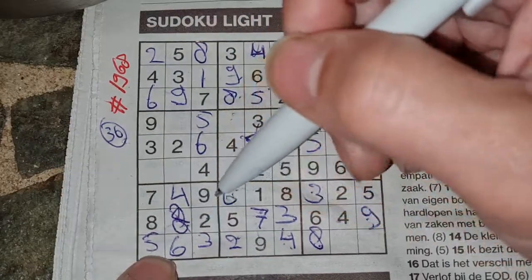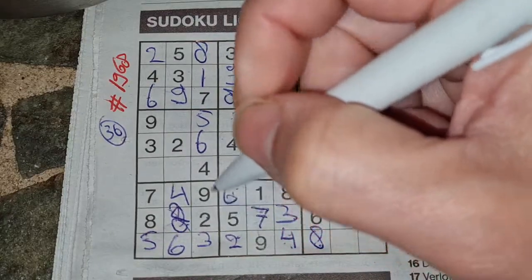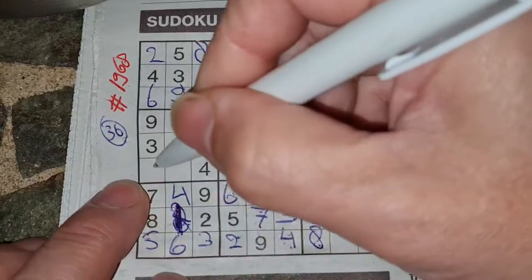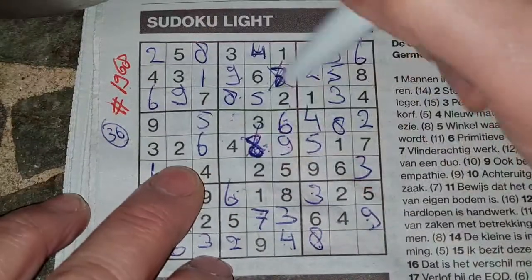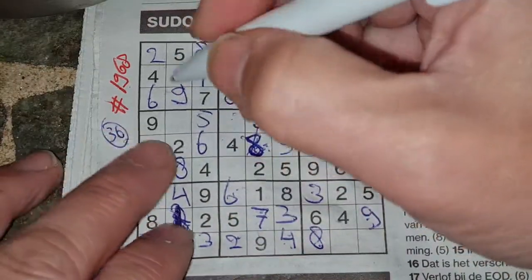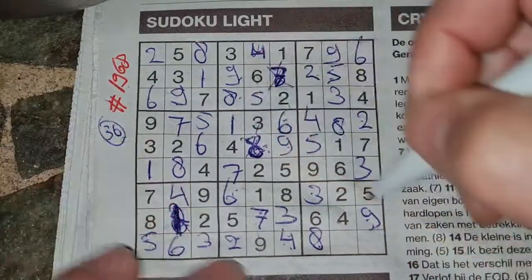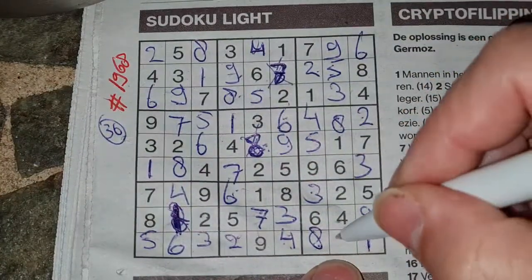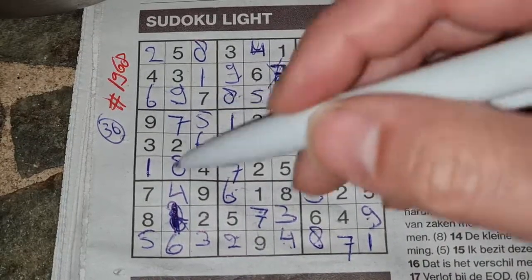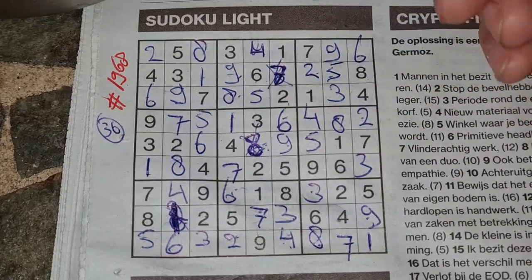Oh, here I need a 1. This should be a 1. This was the mistake. Alright, so I need an 8 here. 1, 2, 3, 4, 5, 6, 7. 7 and a 1. Finish in 5 minutes. Wow, with a mistake.